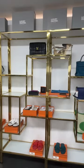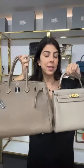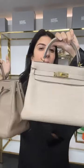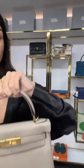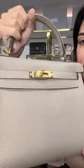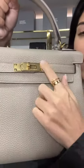So just for a comparison, this is Etoupe. It is darker, right? It's a darker shade of gray. This is the perfect shade of gray for me. And I think Gris Tortorelle is actually a discontinued color, so you can't really get it anymore, which is quite unfortunate. Again, love it with the gold. My dream is a Gris Pearl B25 with gold hardware, or a Kelly 28 or 25.